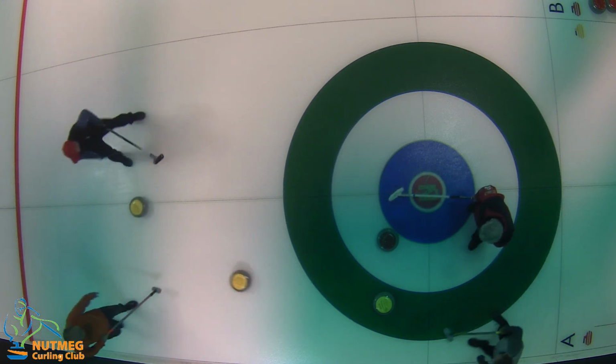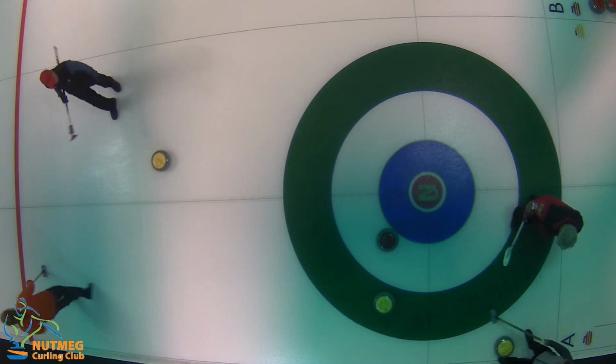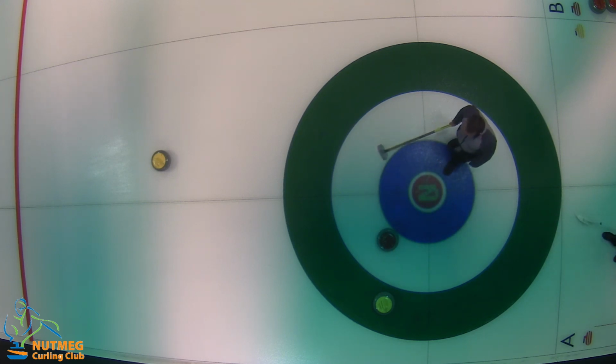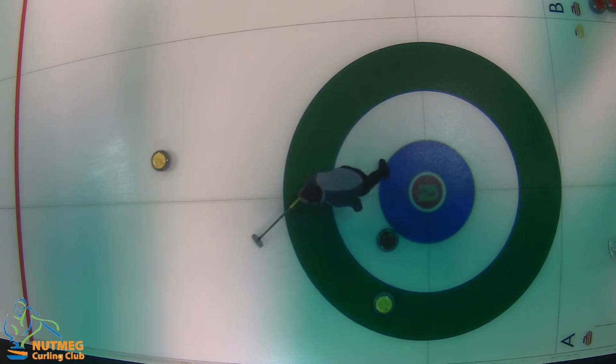Here comes the shot from yellow. It impacts the guard. It skinnies by the guy in the 12-foot, and the takeout does not succeed. Now that gives Carelli an option. So what does Carelli do here? Let's see what he wants to do. There's some logic to guarding, but there's also some logic to splitting the house here. You are the judge. What would you do? Carelli's going to guard.